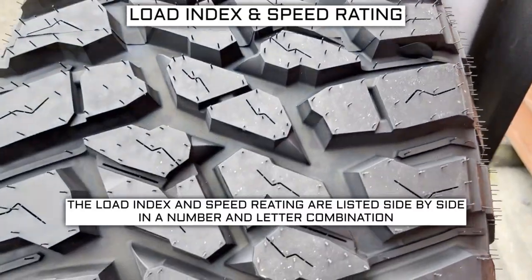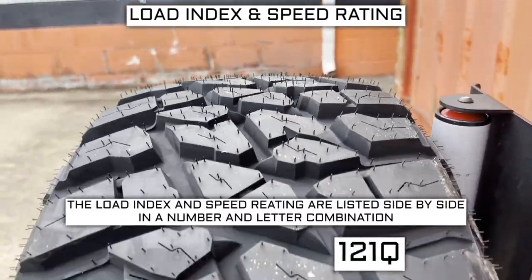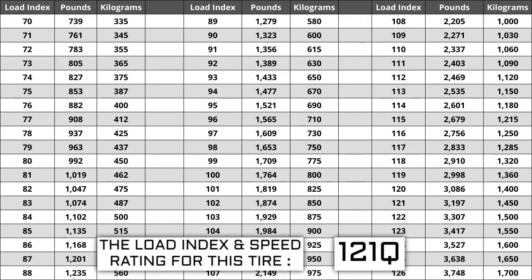Next to your tire size, you will see a number and letter combination like 121Q. The number 121 is the load index. This is the number relative to the weight capacity of the tire. The higher the number, the greater the load carrying capability of the tire. Load index ranges from 0 to 150.